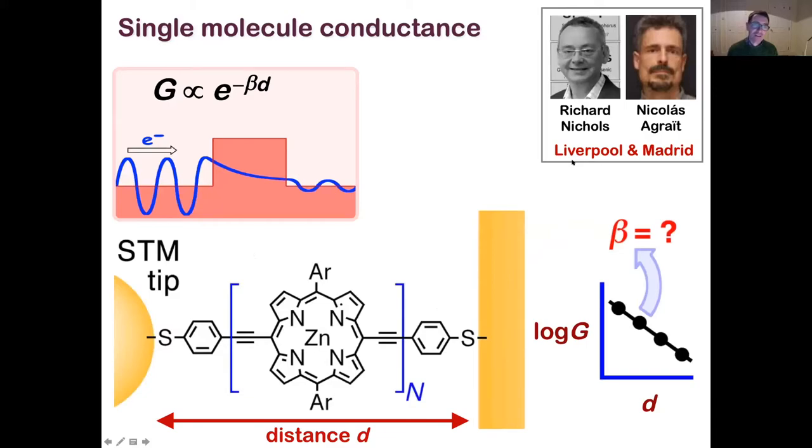So we've been measuring the conductance of these sorts of molecules in collaboration with Richard Nichols' group in Liverpool and Nicolás Agraït in Madrid. The idea, just as I've explained already, is to make a series of oligomers of different lengths and measure their conductances to determine this beta factor, to see how well these porphyrin-based molecular wires can mediate long-range charge transport, how well they can behave as conductors.